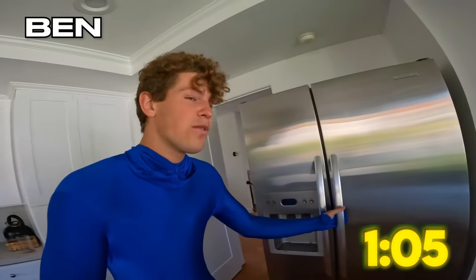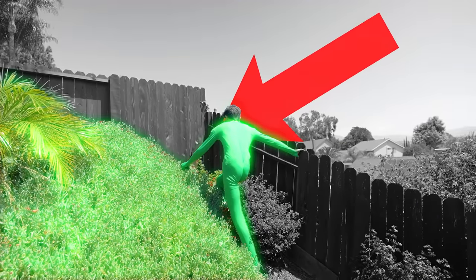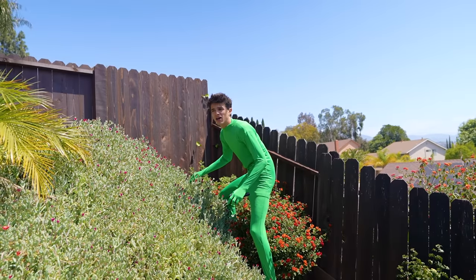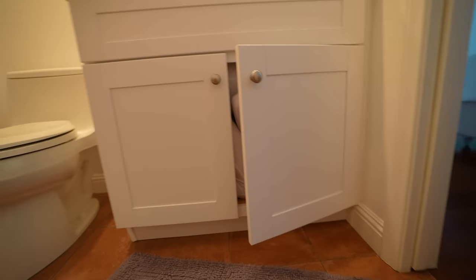How about in the fridge? Anything blue in the fridge? Nope, the fridge is not blue. I don't think Jeremy would find me if I like hid like in the back corner right here. I don't know if I like this spot. All right, peace out. No, I'm not doing that. Definitely not. Man, this is a lot harder than I thought.